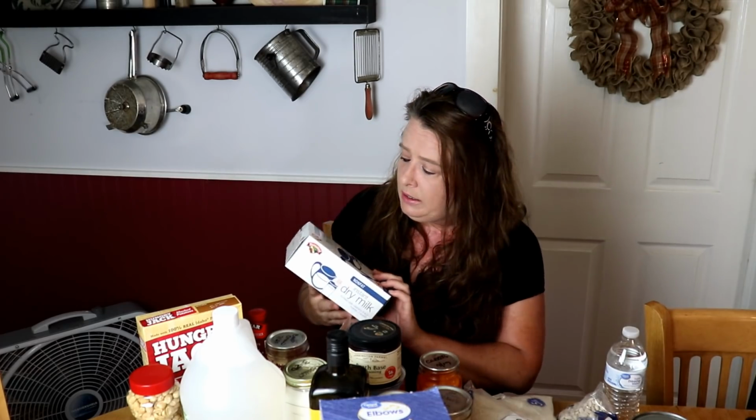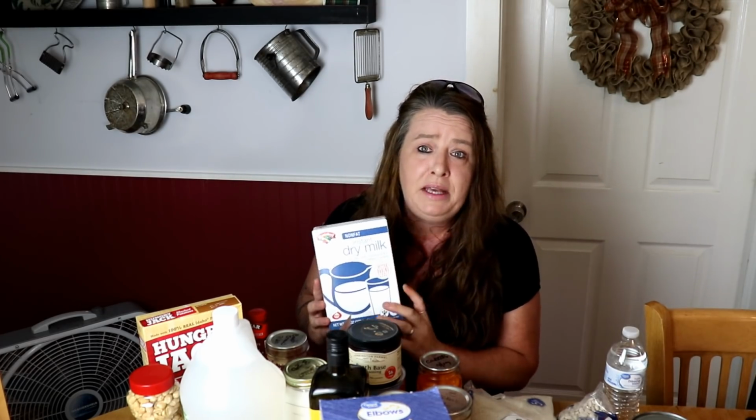And last but definitely not least would be dried milk. For cooking, for cereal, whatever you have to do. You can make cheese with this. I've made cheese with it before. There's so much you can do with dried milk. And again, stored properly, this is not going to go bad.